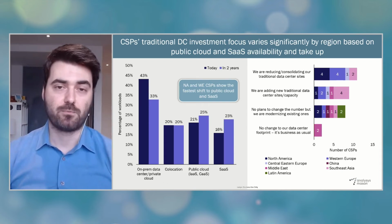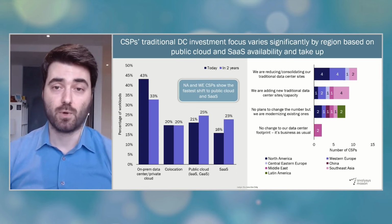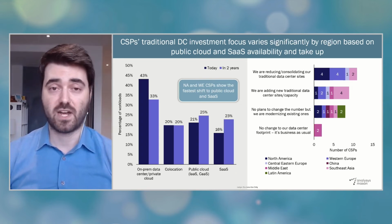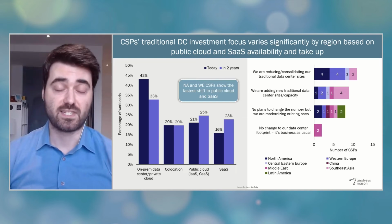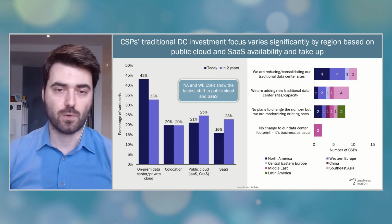And we know that the number of partnerships between these CSPs and the public cloud providers have grown significantly over the past couple of years, most often for multiple aspects of their IT transformations, and more recently to support the joint launch of their public edge computing services to enterprises. And when we look at the chart on the right, we see that most CSPs in North America and Western Europe are reducing and consolidating the number of their traditional data centers.